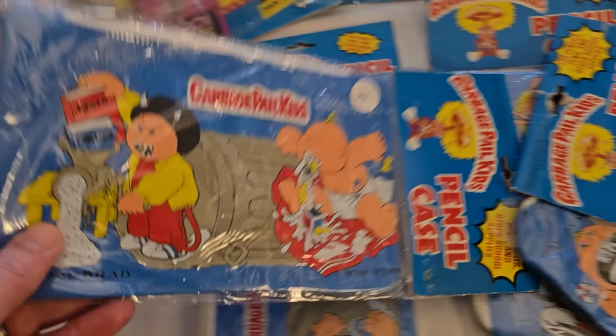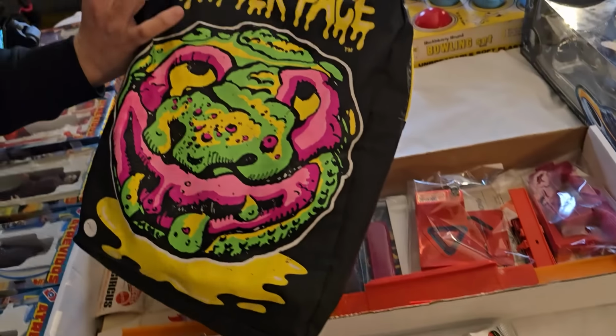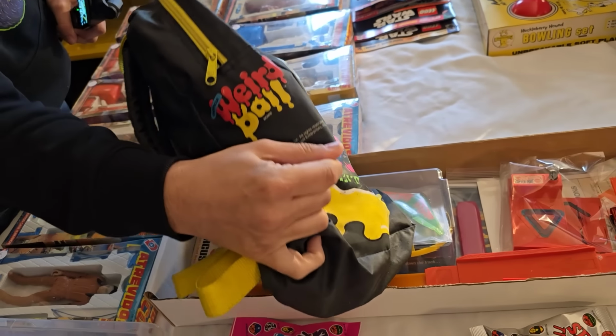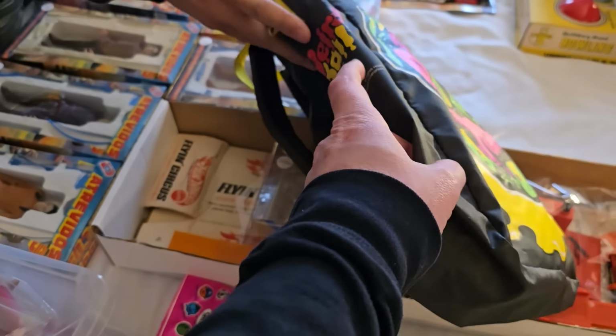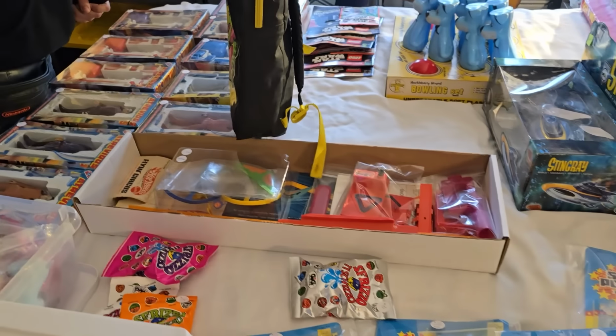Oh, look at these. This is a weird ball backpack. Sewer face. So cool. And it's got the weird ball logo on the side. The colors are unbelievable on that. Oh, that is awesome. I've been looking at this since, yeah, like last night. It says Weird Ball right on the side. I might pull the trigger. We'll see. Really cool.